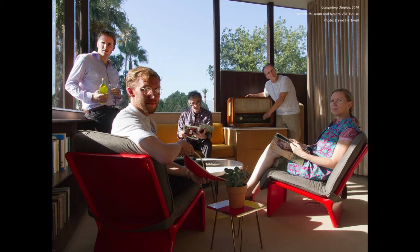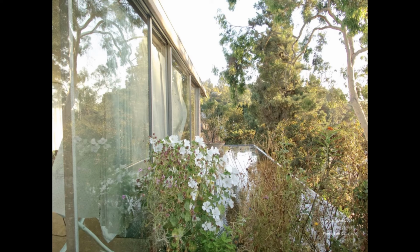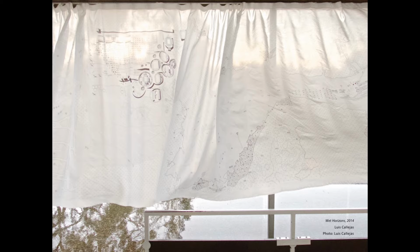In some ways, this project could be seen as the most controversial installation we have done because it was a direct critique of the house museum. But it resonated with the public because the house felt occupied, as if the inhabitants had just walked out of the room. The landscape architect, Luis Callejas, recently exhibited here.